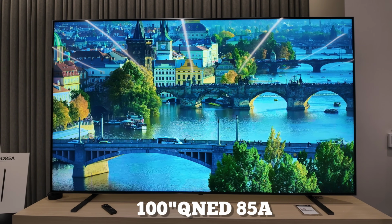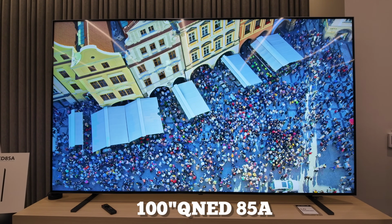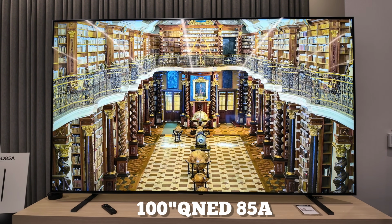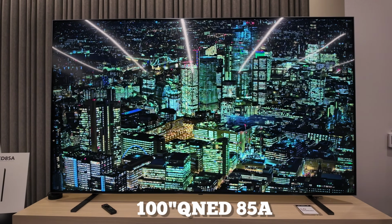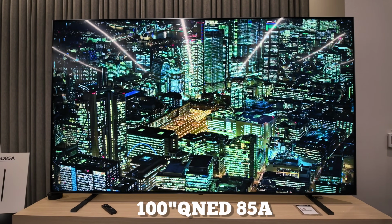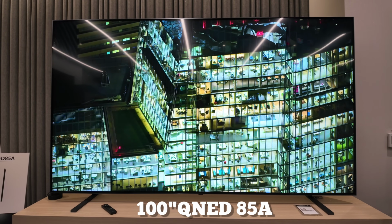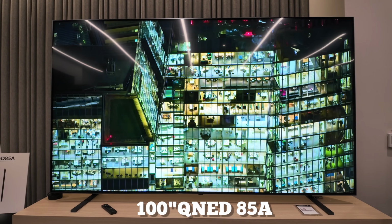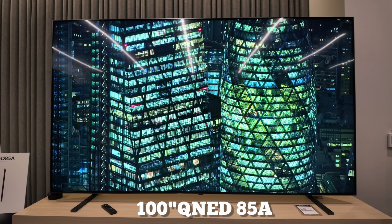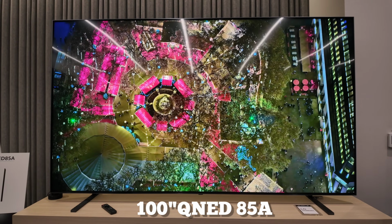Now, from what I've seen of the QNED 85A, it is excellent. I did have a lot of demo material playing on it. At this point, I had the lights on. As I mentioned, this is a review workshop. It's not just me and a few other influencers, mostly media. They kind of need the lights, and they were breaking down the transparent OLED to my right. So I only had the lights on. I couldn't turn them off at this period of time, and I was very limited in how much I could shoot. I had everyone there from LG there for another hour and a half so I could film. So I'm very appreciative that they let me stay longer to film it.